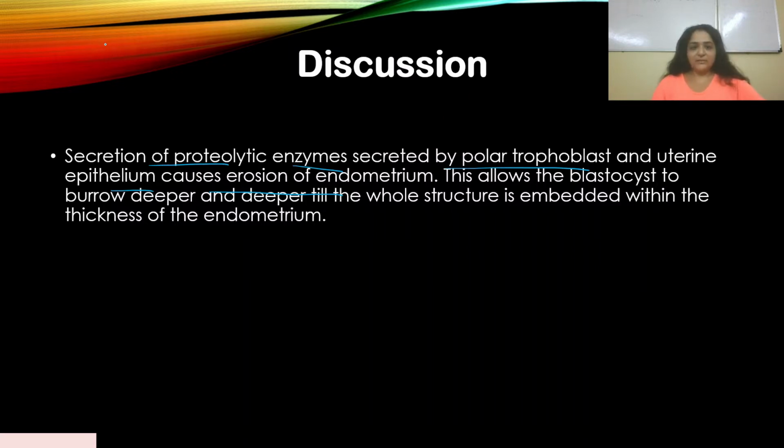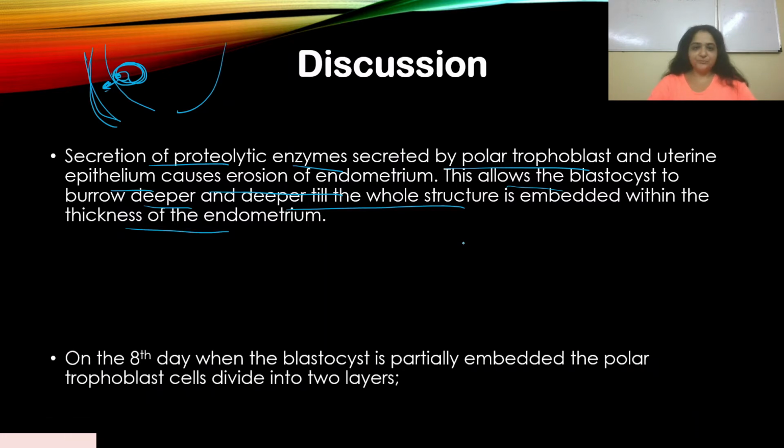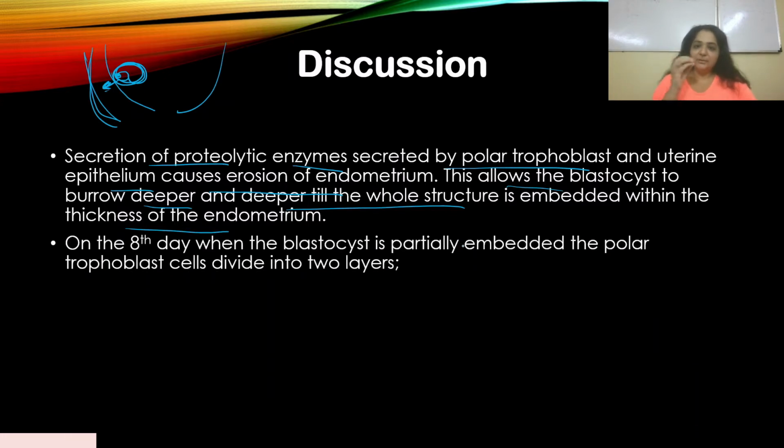I think I have a diagram for this to show you. So if this is the endometrium wall, and this is your blastocyst over here, it has to move in. So it has to somehow penetrate into the wall of the endometrium. This allows the blastocyst to burrow deeper and deeper till the whole structure is embedded within the thickness of the endometrium. So how does that happen? With the release of proteolytic enzymes.